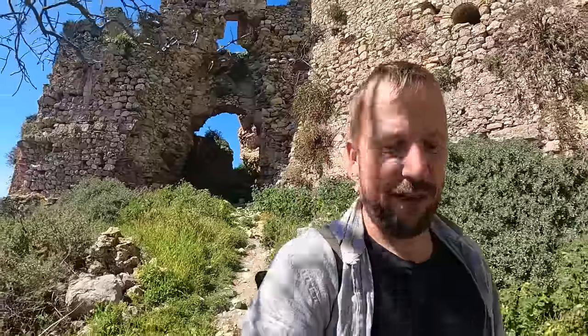The main gate of the castle. Yeah, it was a two-walled castle, so there were two sections. So if anyone would breach this first huge section, they would have a second section also to defend. Still, I think having a castle, basically, you are surrounded by enemies when you are inside the castle.